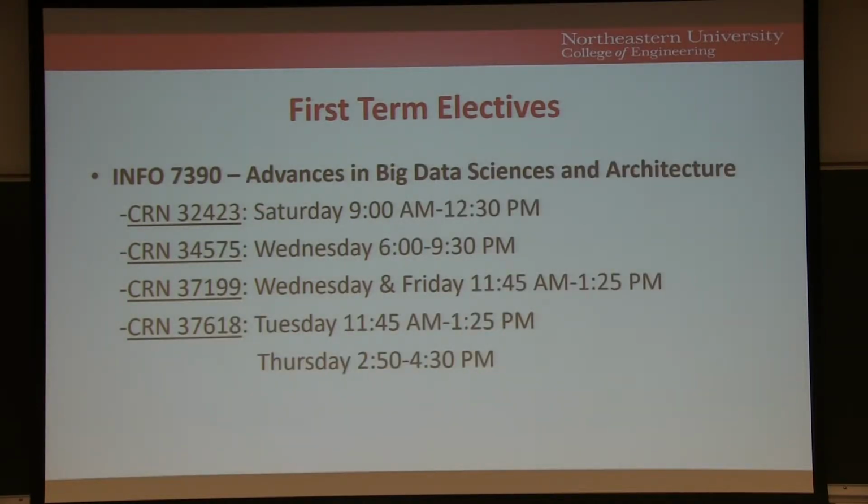Info 7390, Advances in Big Data Sciences and Architecture. You'll see four sections listed. This class is pretty popular. Some of the sections might be full, but please take note, and if you see it, definitely sign up if you're interested or get on the wait list. We have the Saturday morning, a Wednesday evening, Wednesday and Friday, and then a Tuesday and Thursday.